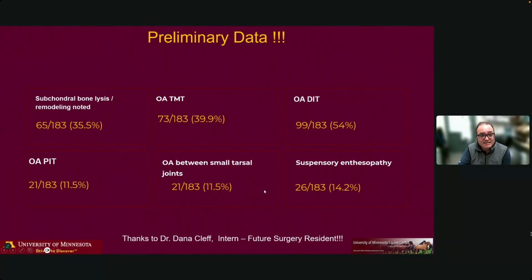We all think that it's the regular OA, but these other findings, the proximal intertarsal joint and the OA in between the small tarsal joints or bones, also account for a big percentage of horses. And this is just preliminary data on trying to see what we're finding and how we're going to correlate that.